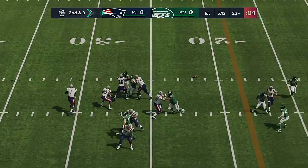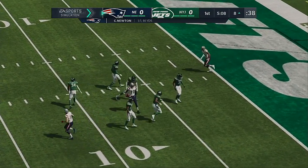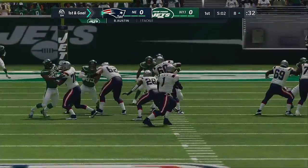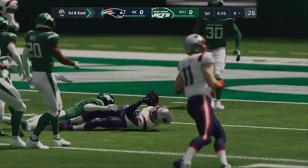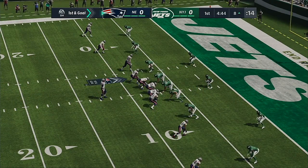From the 22, Newton. And they've got it inside the 10 at the 8. A nice pickup of 14, and it moves the sticks, sets up a first and goal at the 8-yard line. Never make the mistake that the slot receivers, especially the little guys like we're watching here, are just quicker than fast. A lot of them combine quickness and speed, and they catch a lot of footballs, as we just saw there.